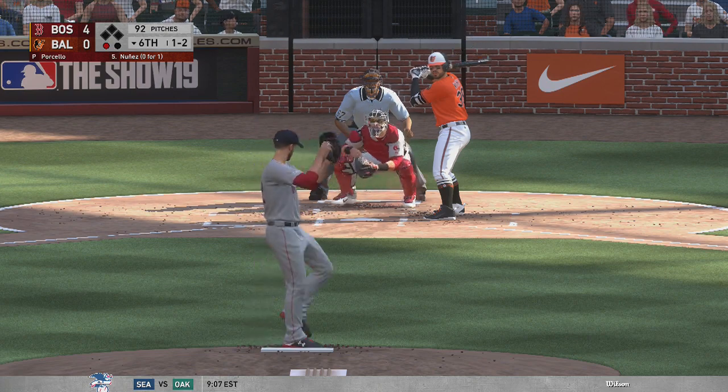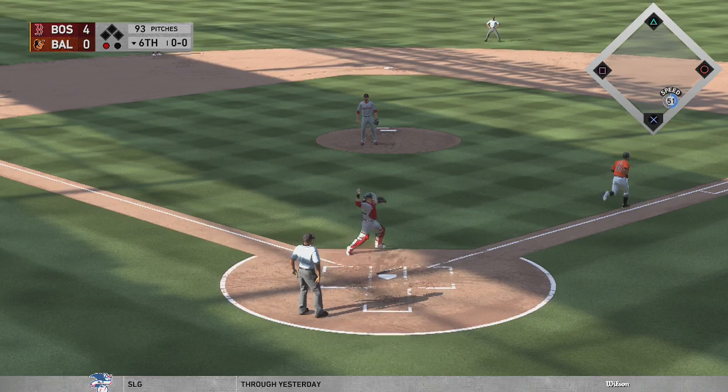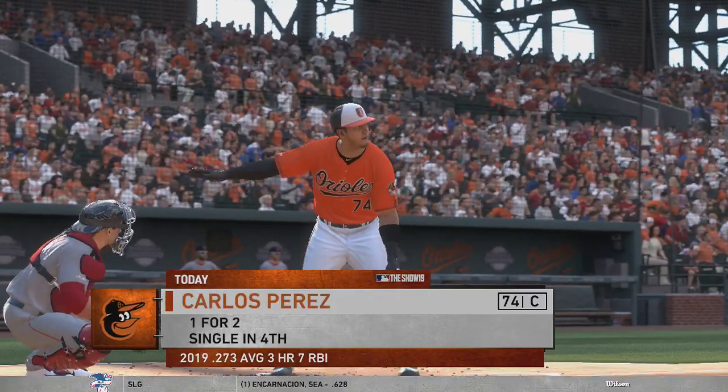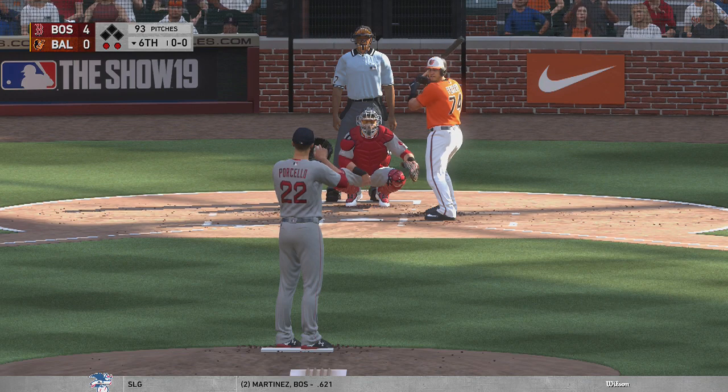The 1-2. Great changeup there in the dirt for the 3rd strike. He makes the throw to first. 2 down. And that'll bring up Carlos Perez. He's singled in 2 trips to the plate thus far.